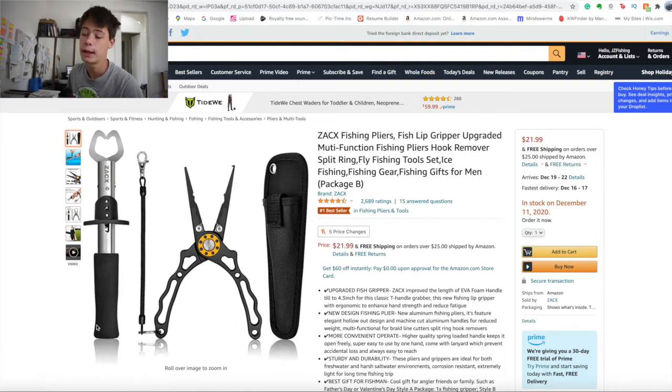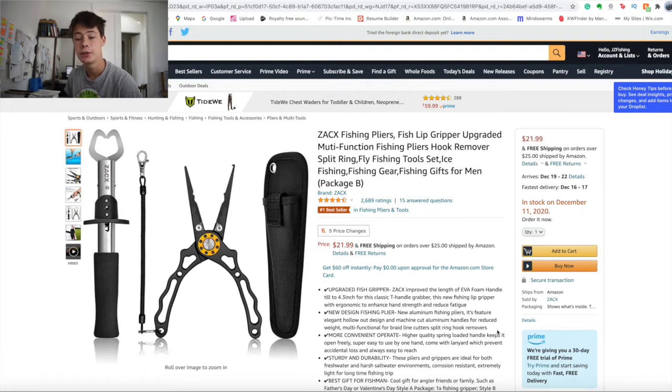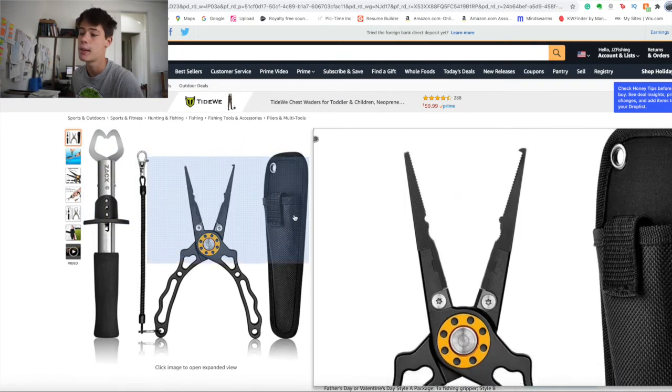So first of all, we got pliers here. These are really high quality pliers. These can be used for everything from putting split shots on, removing treble hooks from a fish, to removing a hook from a fish that's been gut hooked. And then on the left we got these fish grippers, which are really helpful for you saltwater fishermen or the beginner fishermen. They help grab the fish, that way you don't actually have to hold the fish if you're uncomfortable pulling a fish. And then here on the right, right next to these pliers we have this amazing case that we can then strap to our belt.